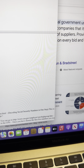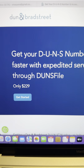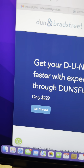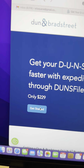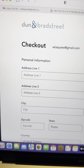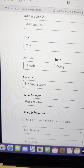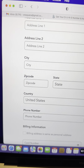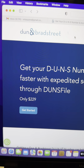Now we're about to go over to Dun and Bradstreet. Now, there are two ways you guys can do this. The first way, which is probably going to be the most expensive, is if you go through the website and decide that you want to pay Dun and Bradstreet. You click Get Started right here, and you fill out your address, whether it be a business address or personal address, it doesn't matter. Then you say, I agree to the product and terms. You put in the billing information, your card number, and place an order. Simple as that, right? A representative will contact you asking for further information on the business, but I'm about to give you full instructions on what I mean.